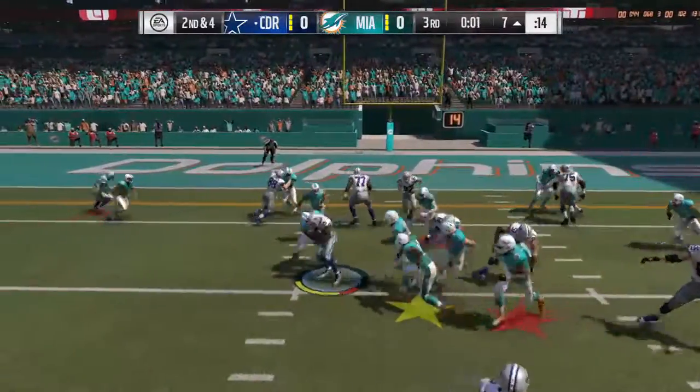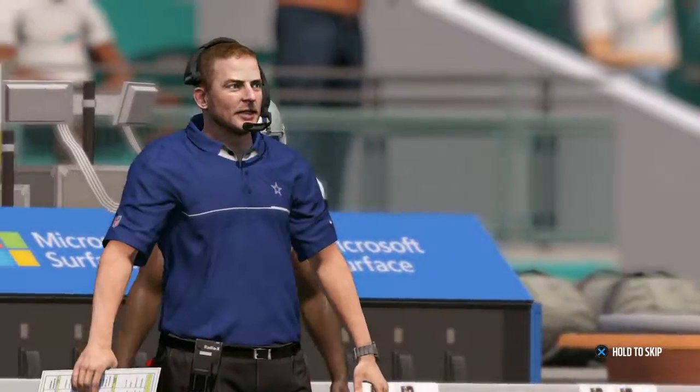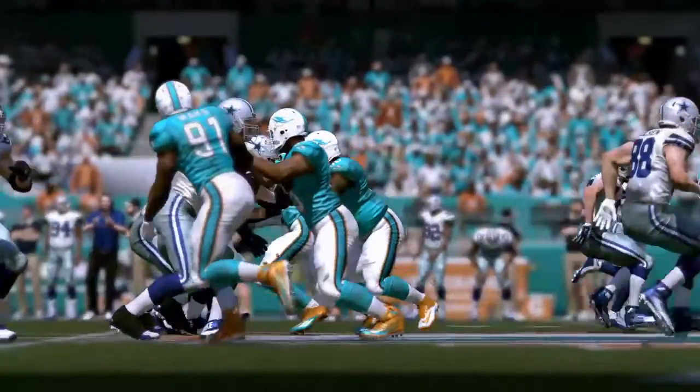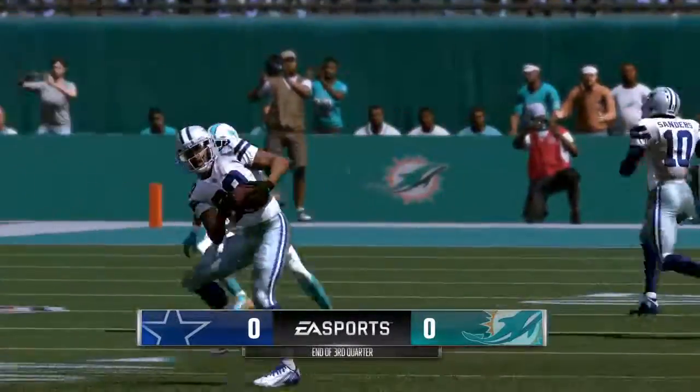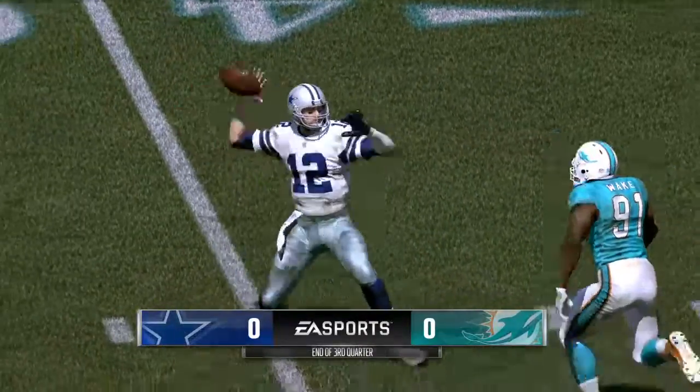They'll go again to McCoy, and they'll be driven back here, losing yardage to the 9. So these two teams will take the long walk to the opposite end of the stadium as we're through 3 quarters. You are watching Madden Ultimate Team on EA Sports.